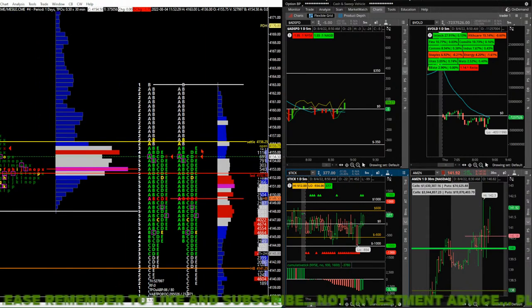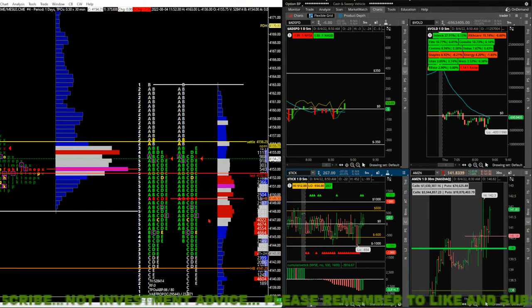I mean, not to say that there's not opportunities to short. It's just if you got short in this chop area and you're hoping that it's going to come back for you, you're taking a lot more risk than you necessarily need to.